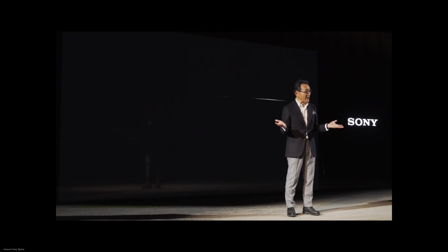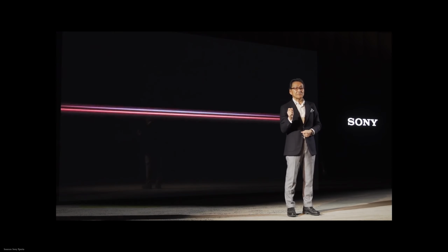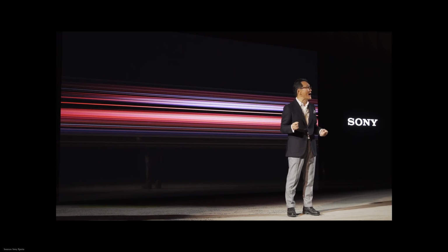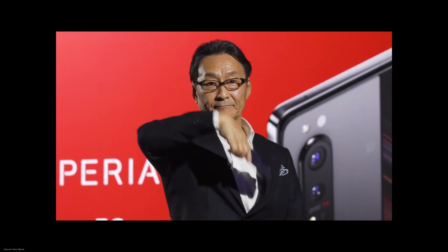Sony unveiled their two new devices, which are the Xperia 10 Mark II as their mid-range and their new flagship, the Xperia One Mark II. Also, they mentioned a Pro version that is under development. Likewise, the release date will be in late spring, but the exact date is unknown.